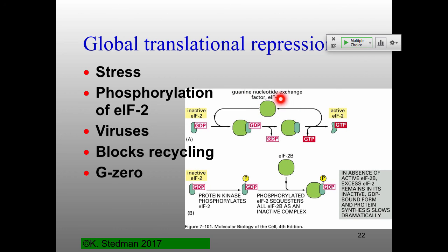EIF2B recycles this GTP-bound form, GDP-bound after you've done initiation. We'll recycle through this again and again and again. This is great if your guanine nucleotide exchange factor can interact with EIF2. One of the things that cells do if they get stressed, really nice stress, of course, being infected by a virus, is they will phosphorylate EIF2. Why is EIF2 phosphorylated? Once EIF2 is phosphorylated, it can no longer actively interact with EIF2B.